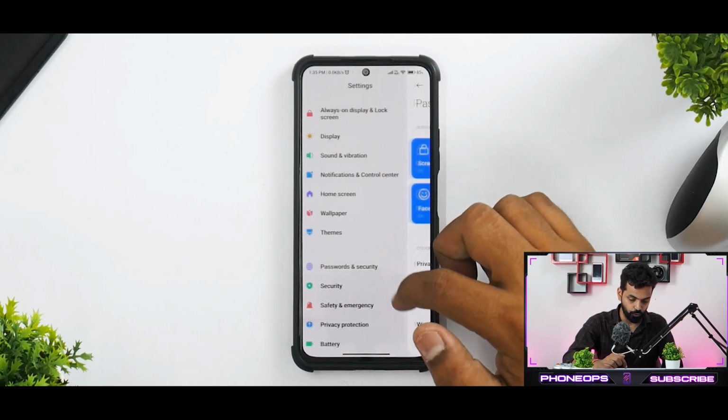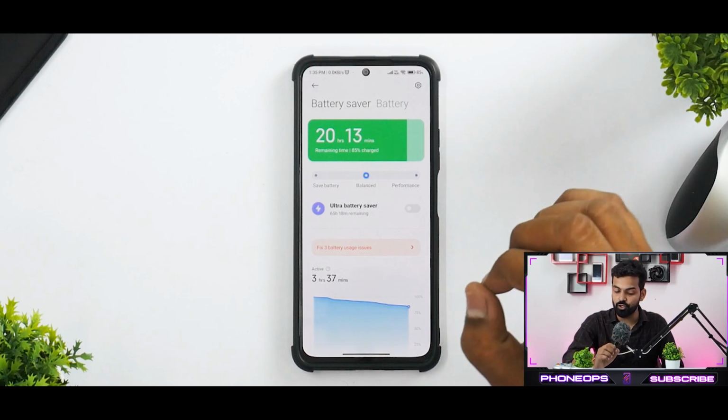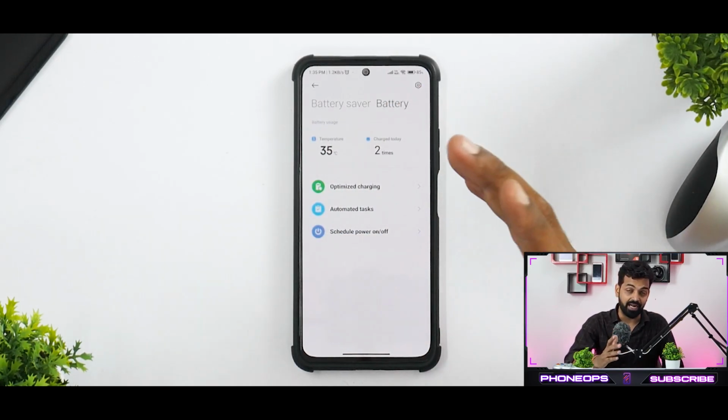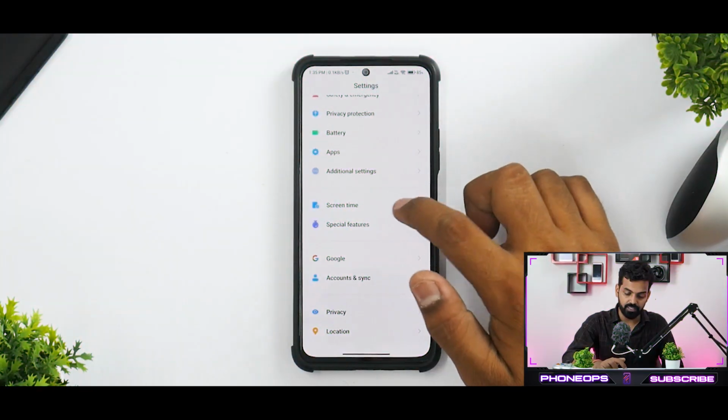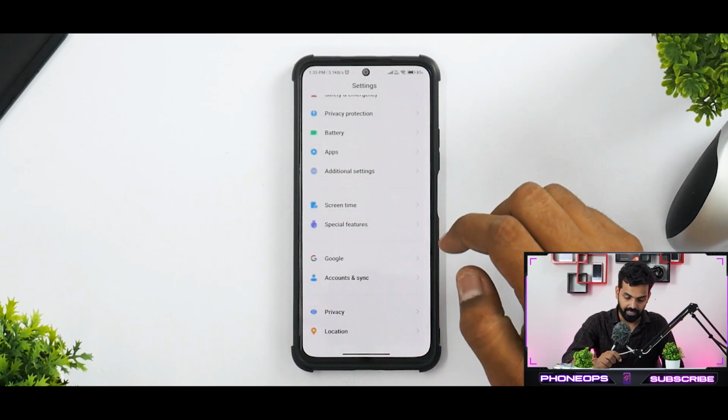So that is good. So no worries there whatsoever. But if you go to the battery section, you will see that you have the balanced performance and the save battery mode. The battery UI is new. Apart from this, you do have screen time, which is present, and that works absolutely okay, as you can see.